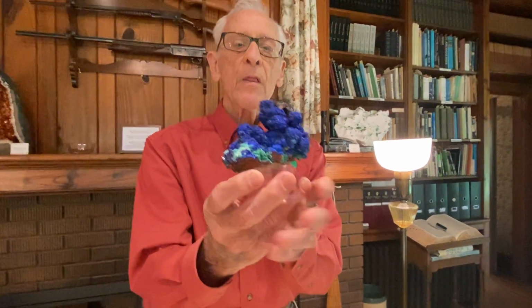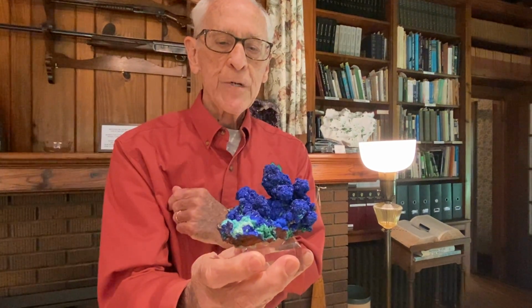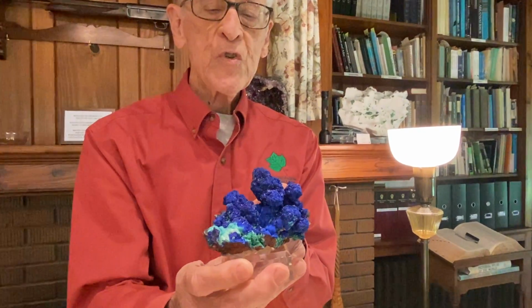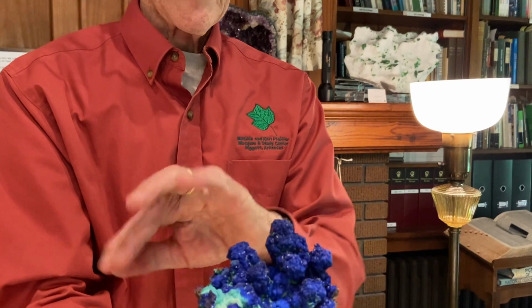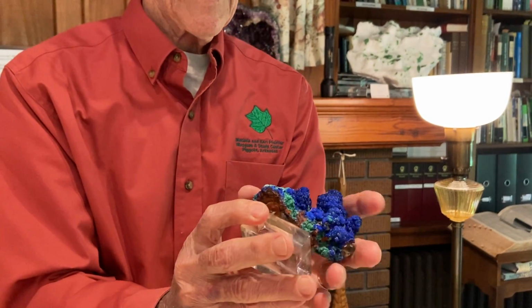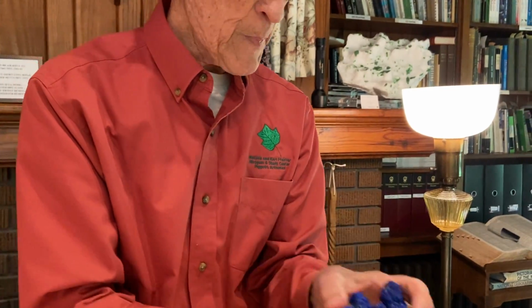This is a mineral, two minerals actually, that we like. The blue is called azurite. The green is called malachite. Now here's where you get into chemistry. These two, their chemical makeup is so similar to each other. That's why they're right next to each other. If this was left alone, eventually the green would take this all over. This entire mineral would be green. And a lot of people think it looks so much like coming out of the ocean. But it's a nice specimen of ours.